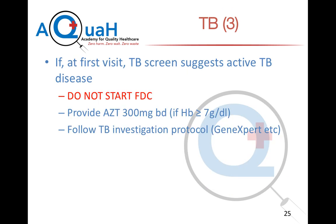Where we have screened them for TB and we suspect that the mom might have TB or the TB has been diagnosed, we prefer not to start triple drug therapy. We would start them on AZT 300 milligrams BD until the TB investigations have been concluded.